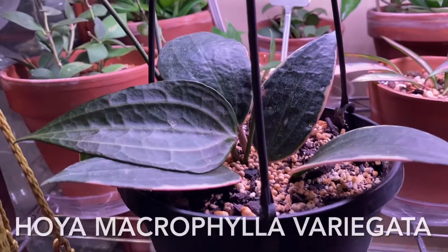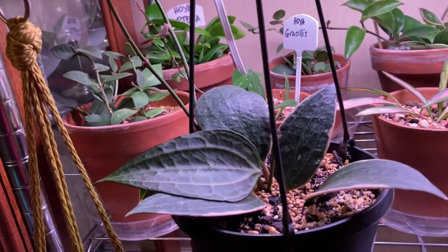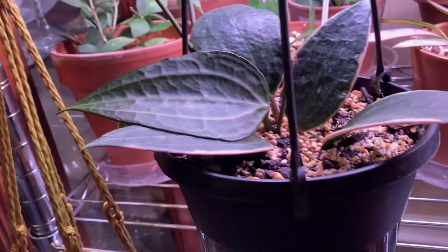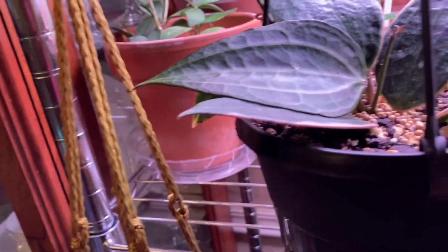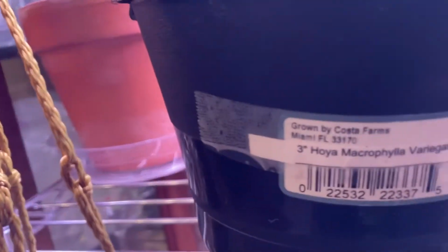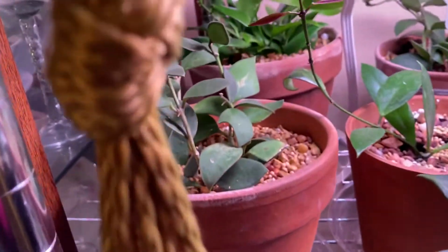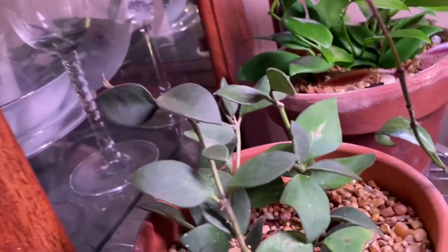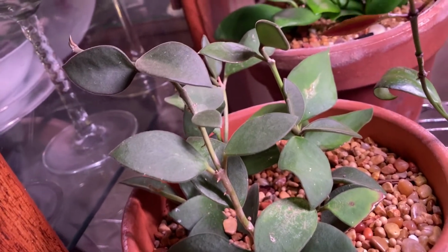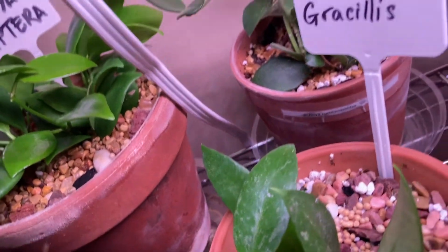Hi guys. Quick tour of my Hoyas inside the house. This is Hoya microphylla. Hoya microphylla variegata. That one is Hoya nummularioides. Hoya gracilis.